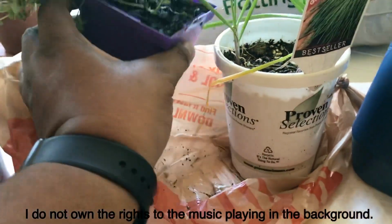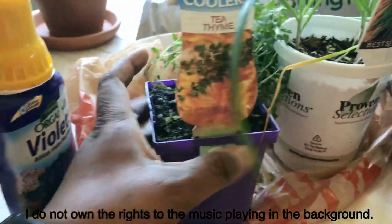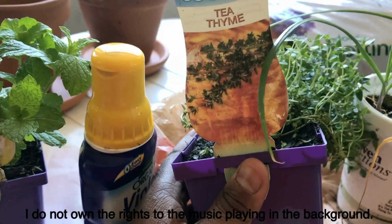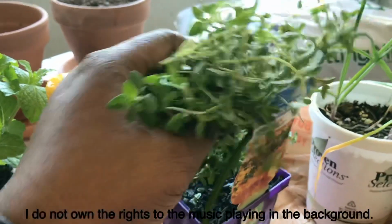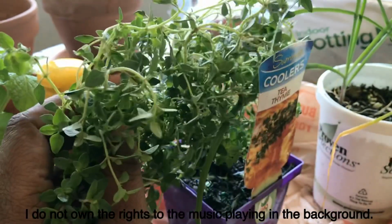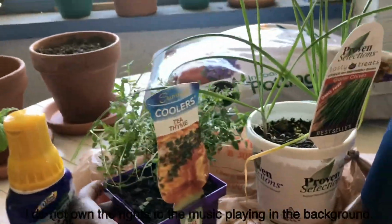And here comes a motorcycle. Thyme, I don't know what that is, so I'm gonna have to research that. But if I can put it in my tea, that'll be cool. I'm sitting on my front porch.